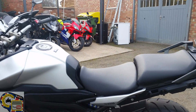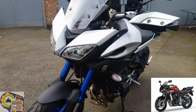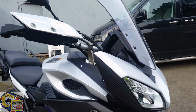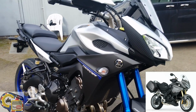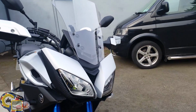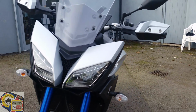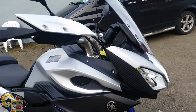But the thing that actually interested me is that I used to have a Phaser 1000. And the Phaser 1000 was a fantastic bike. I'd say that this one is a cross between the Triumph Tiger and the Phaser 1000. So we're going to call it either a Figer or a Taser. The front end headlights do remind you a little bit of the Triumph, doesn't it? The Speed Triple, Wally. But I think it's really nice.